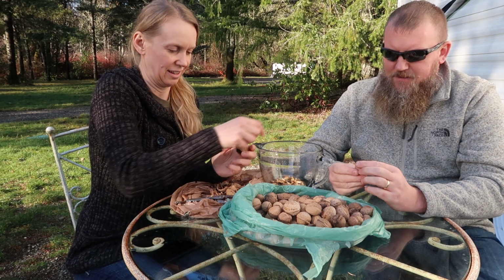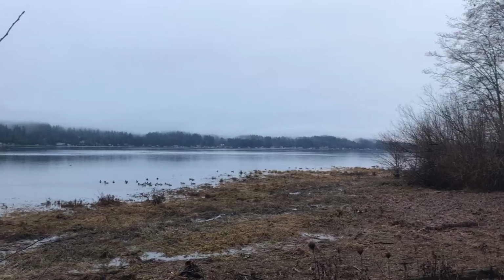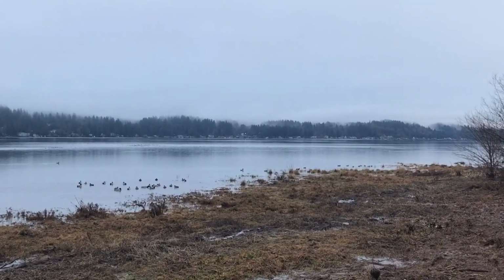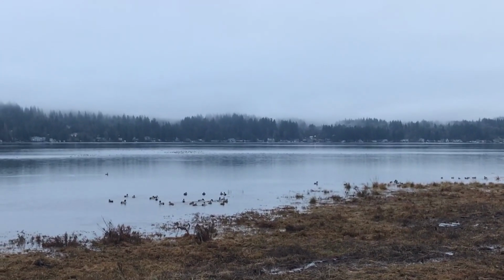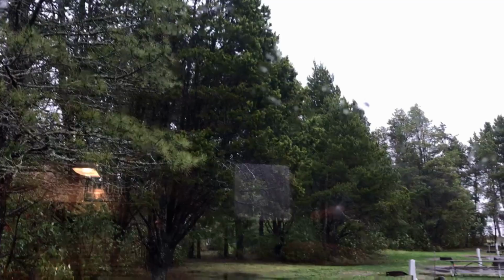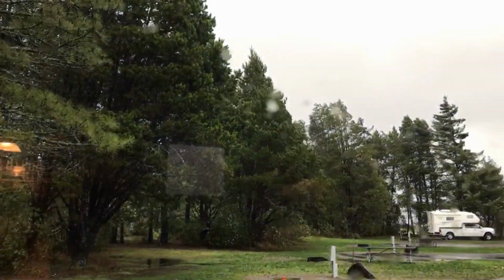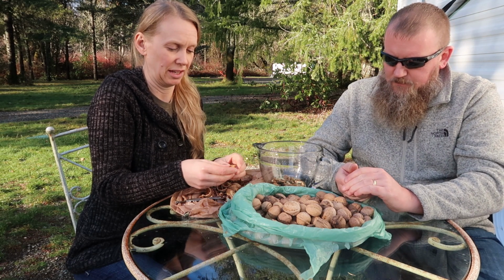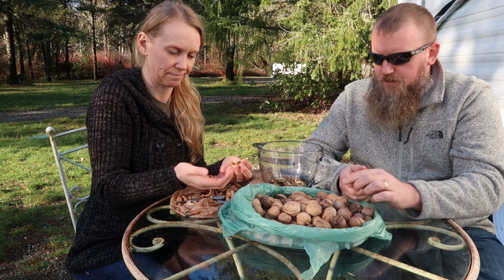Hitting the state parks, we're in Washington State. We're staying at state parks, and it's December, so wet. It's been very, very wet. Very wet, windy, rainy, very stormy. This is actually one of the first dry days, and it is an absolutely gorgeous day, which is why we're outside doing this, which is just fun.